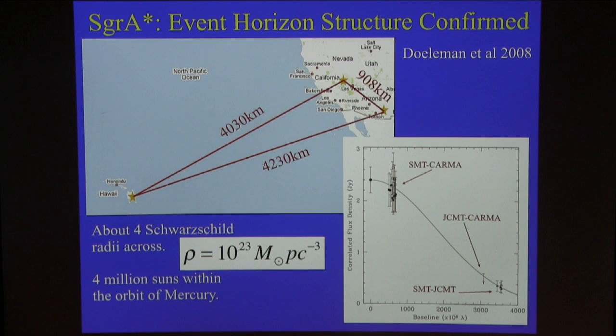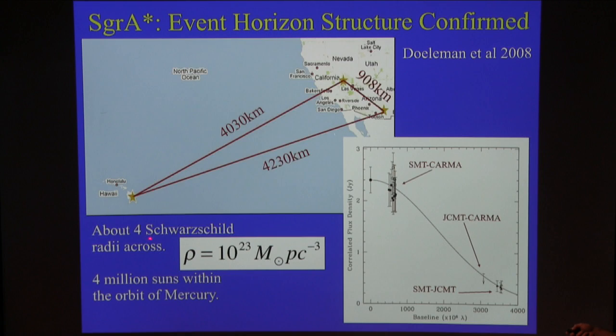And this is exactly what you would expect if an interferometer looks at a source of finite size. And we fit a Gaussian to that, and you wind up getting a size of about 4 Schwarzschild radii. So immediately we saw that we're looking at something that is 4 million solar masses in a very small volume. It should be very small from light crossing time arguments. And we're measuring something to be 4 Schwarzschild radii across. So this gets our interest. And this is equivalent to having 4 million suns within the orbit of Mercury.